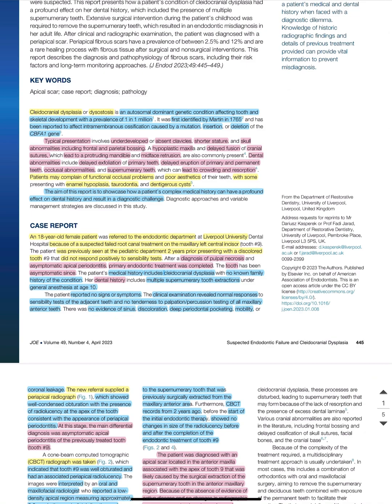So, in the case report, she's an 18-year-old female patient referred to the endodontic department because of suspected failed root canal treatment on the maxillary left central incisor. She was previously seen at the pediatric department 2 years prior, presenting with a discolored tooth that did not respond positively to sensibility tests. After the diagnosis of pulpal necrosis and asymptomatic apical periodontitis, primary endodontic treatment was completed, and the tooth has been asymptomatic since. The medical history includes cleidocranial dysplasia with no known family history of the condition, and the dental history includes multiple supernumerary teeth extractions under general anesthesia at the age of 10.